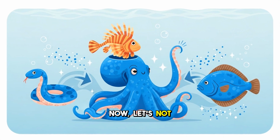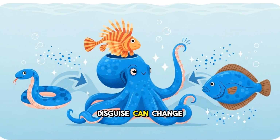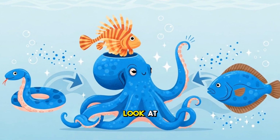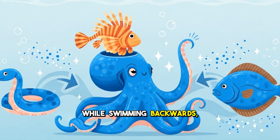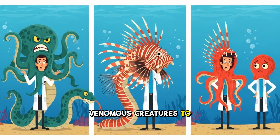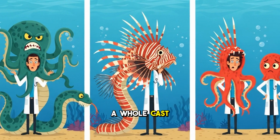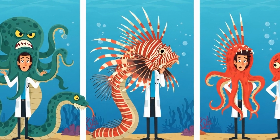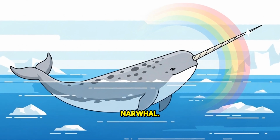Now, let's not forget about the mimic octopus. This master of disguise can change its shape, color, and texture to look like at least 15 different sea creatures, all while swimming backwards. The mimic octopus can impersonate venomous creatures to scare away predators. It's like having a whole cast of scary characters living inside you at all times. Talk about method acting.